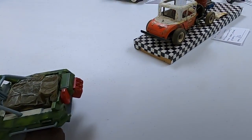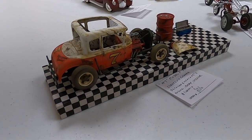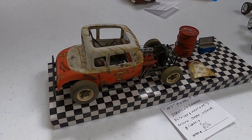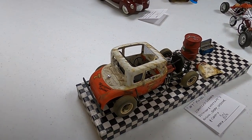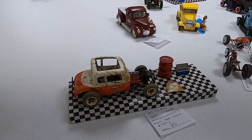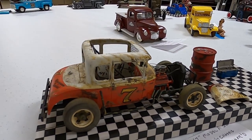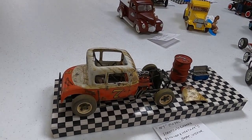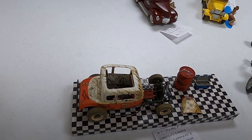About this one here? Well, that's a Monogram Model A body with a scratch built chassis. I've made the wheels also. The engine, I think, is out of another Monogram kit that had a 5-head engine. Looks good, I like it. Thank you. It's got a detailed motor, detailed interior, detailed chassis, and as you can see, kind of weathered.